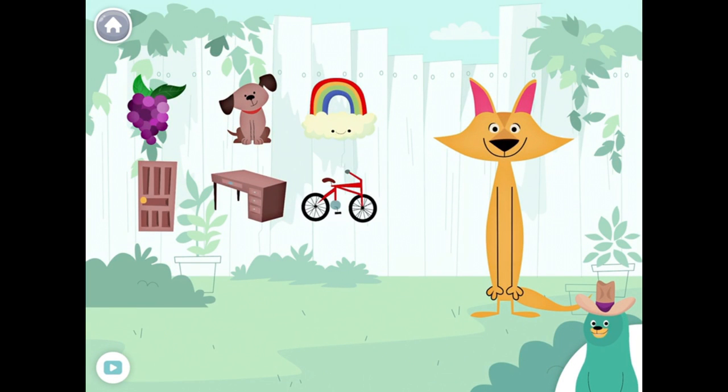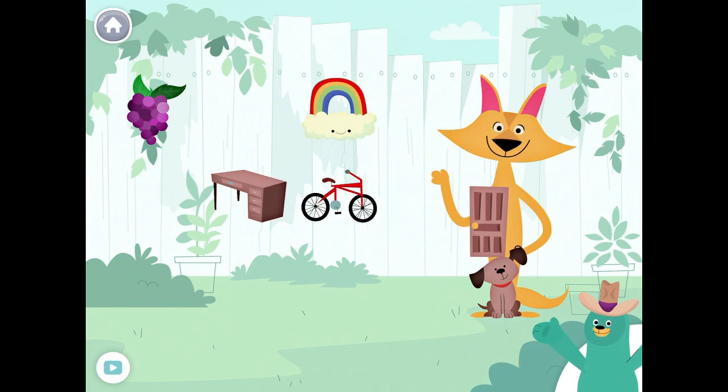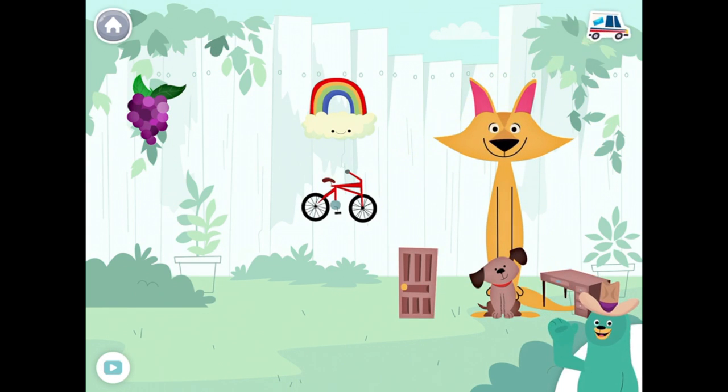Give all the things that start with the D sound to Sandy. Dog. Door. Desk. Yay! You found them!